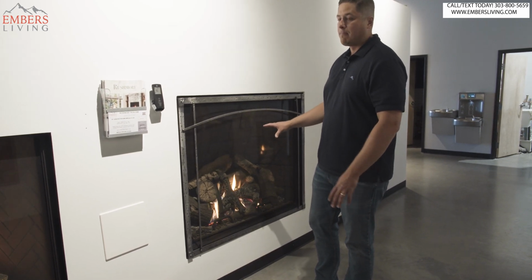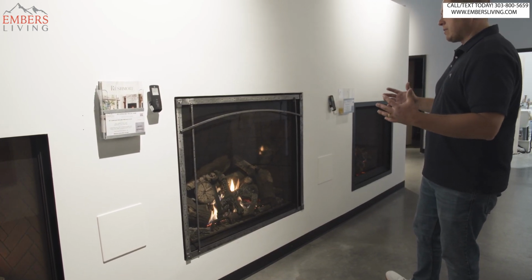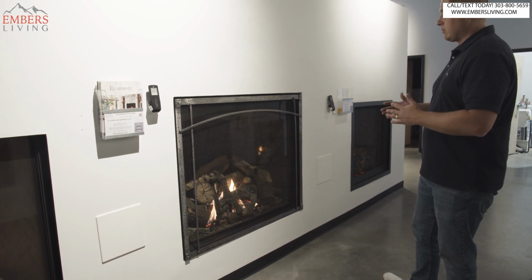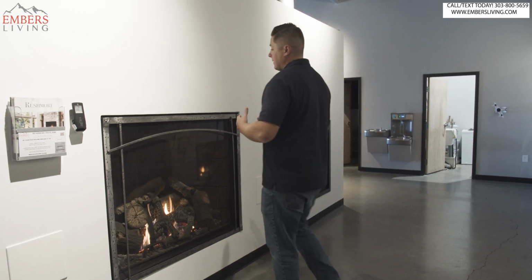It's actually a really big flame, but it's such a big box, it doesn't quite fill the box up compared to the smaller sizes. I think the 40-inch is sort of the sweet spot. It looks the fullest and richest in the 40-inch. It really fills out that box nicely.